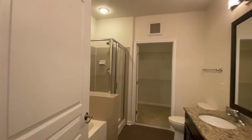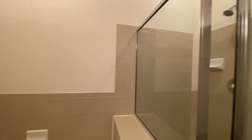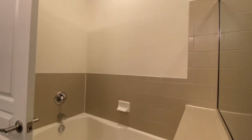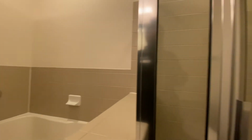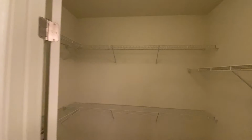The master bathroom is just like your spa oasis. With a soaking garden tub and a separate shower stall, it has everything that you'll need, along with this amazing walk-in closet.